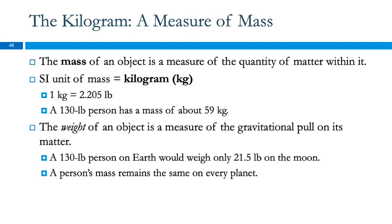So as long as we all stay on Earth this semester, then we can just use those terms interchangeably. Nobody's planning to leave the planet, are they? I don't think so.